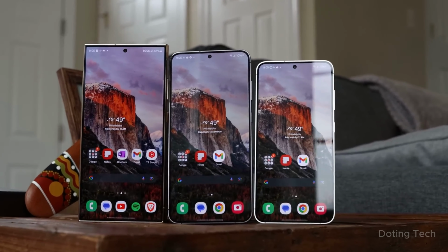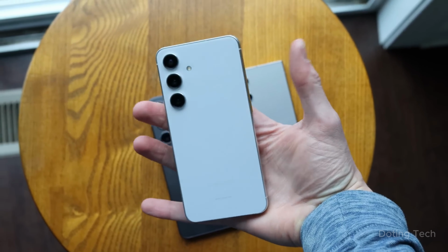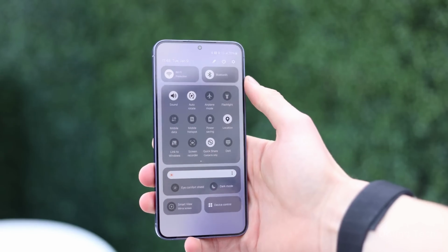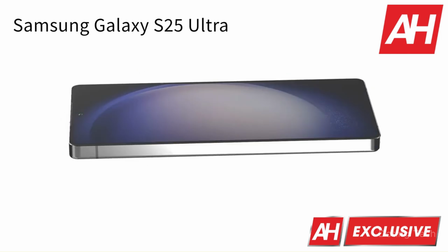As per the leaks, the new S25 will come in early 2025 with the latest One UI stable version. Well-established leaker Ice Universe has claimed the Galaxy S25 Ultra will be offered in 4 color options: black, green, blue, and titanium.